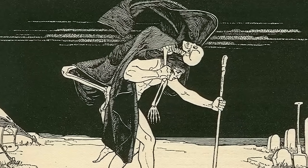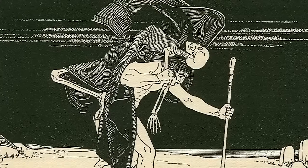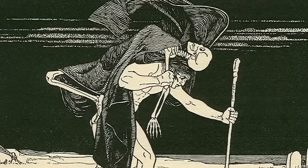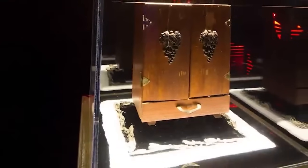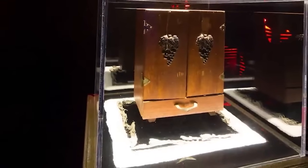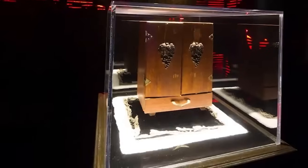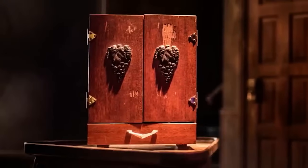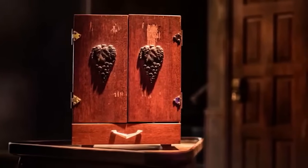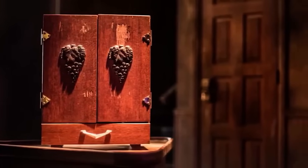Legend has it that a dybbuk can be trapped inside of a box and prevented from causing mischief unless the box is opened, that is. Several years ago, the dybbuk box came up for sale on eBay. The seller listed a vintage wine cabinet that came from the estate of a woman who survived a World War II concentration camp. The seller, an antique dealer named Kevin Mannis, claimed that the first owner's granddaughter was terrified of the box, warning him that her grandmother said it held a dybbuk.